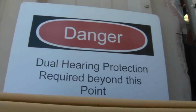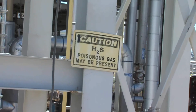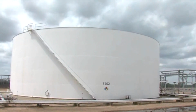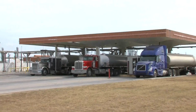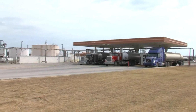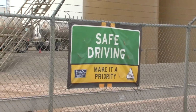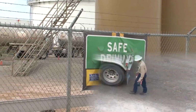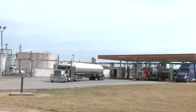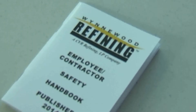The following safety and security guidelines and safe work practices are intended to help ensure the safety of all employees, contractors, and visitors to our facility, as well as the protection of equipment and property. Observance of these guidelines is critical and therefore required by Wynnewood Refining for entry into this facility. Failure to comply with our safety and security requirements may result in your removal from our refinery. These procedures are to be considered the minimum standards applying to all personnel and visitors. Additional rules may apply to each job.